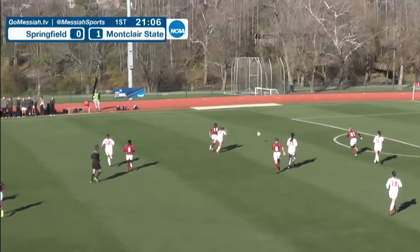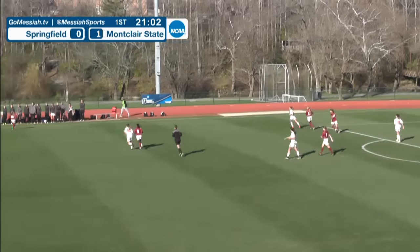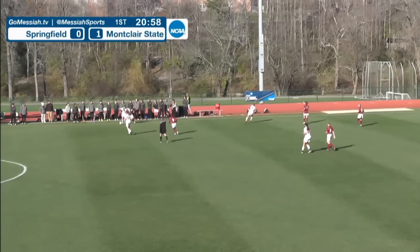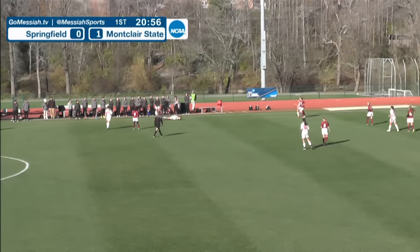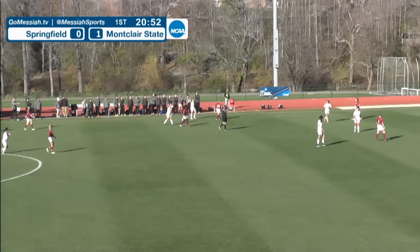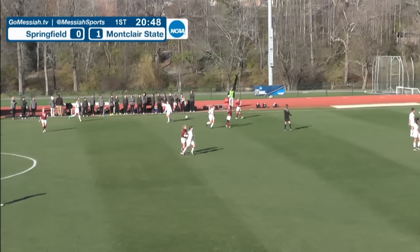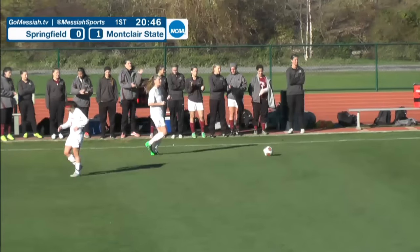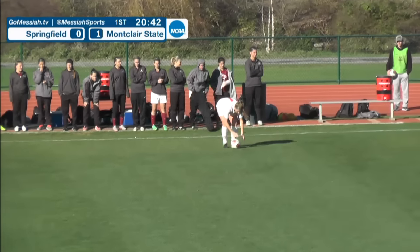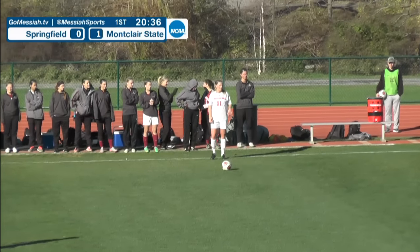Hattinger tries to clear. Instead sends it to the far side of the 18. Monson there to take care of things. And Siklis slips. Midfielder tangled up. Siklis ends up with it, but will be whistled. Gets a little too physical on the far sideline, working there against, I believe, Ashley Coaster. And it's going to be Montclair State with the free kick. We'll look to put this one inside the box. It's a decent spot here.